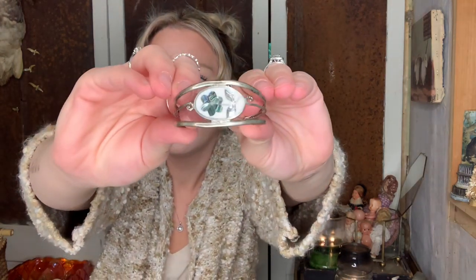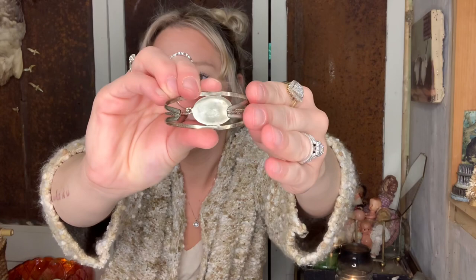Then I grabbed for $3, I remember that price, this Mexican silver, it's not mother of pearl, it's abalone shell and enamel, a little cuff bracelet. It is marked Mexican silver on the back. It's little, but it's so pretty. So this will be available on my eBay.